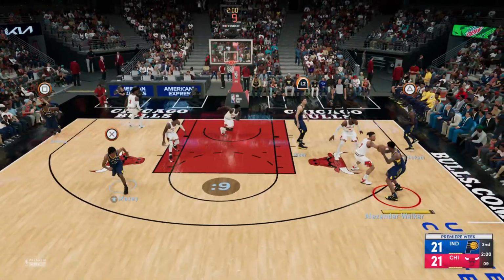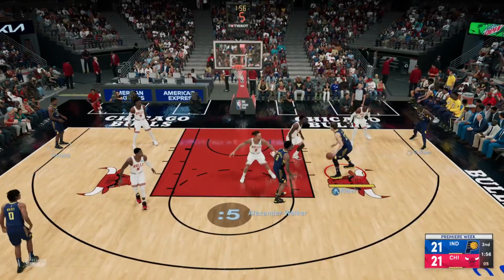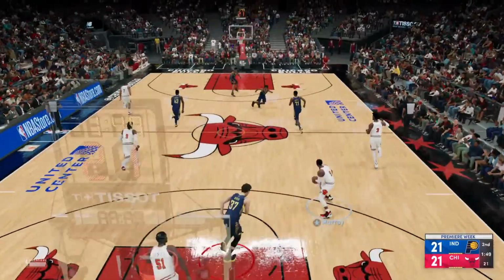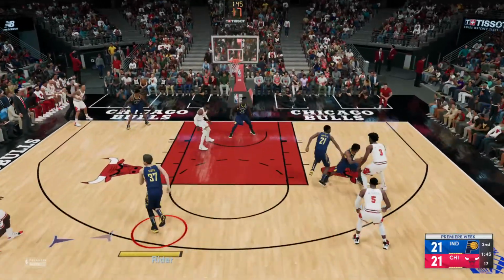To Alexander Walker. The first half, 2 minutes. Here's Ryder. Over Vonleh. And no good. Trying to use the glass. 1:49 left in the first half. That's tipped.